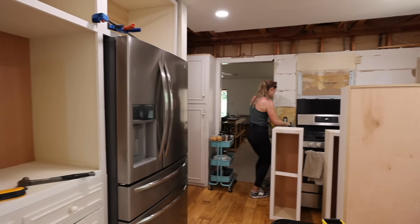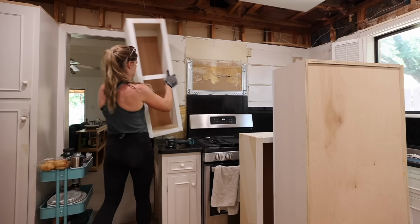After fitting all of the cabinets around the refrigerator, we moved on to the range wall.